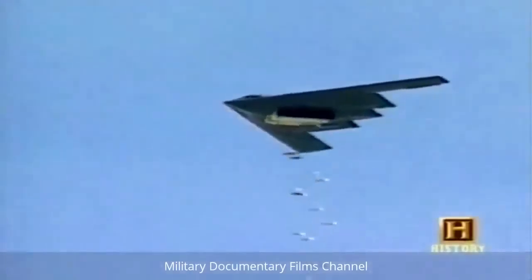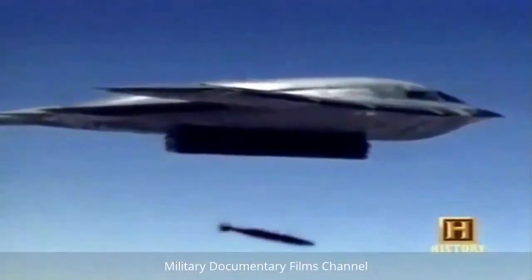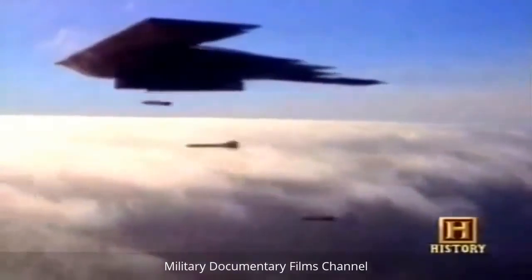The fleet of 21 B-2s based at Whiteman Air Force Base in Missouri first proved itself in combat in Kosovo, where B-2s destroyed more than 30% of Serbian targets in 8 weeks by flying non-stop missions from Missouri to Kosovo and back.